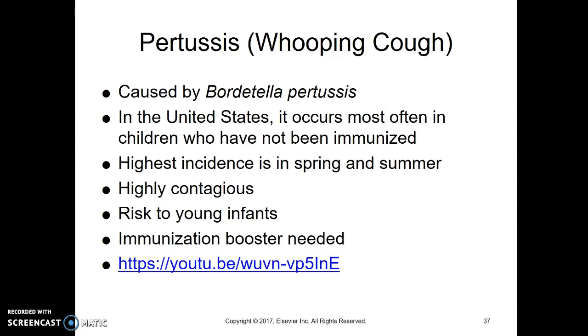Pertussis. This is also called whooping cough. This is caused by a bacteria, so we are going to treat it with an antibiotic to kill the bacteria, but even with killing that bacteria, it takes a while for the kids to recover from this. We have an epidemic right now going on in Fresno County with pertussis. We're improving. We're kind of past the peak, but we still are seeing a lot of cases. These kids are just plain scary to see.